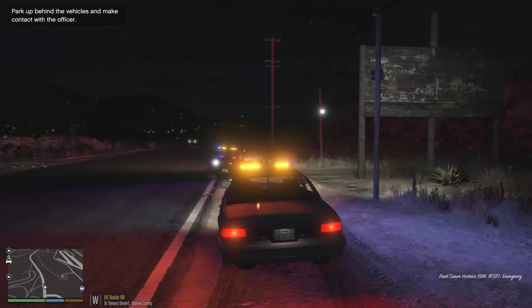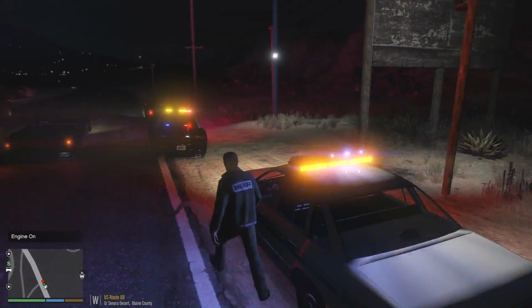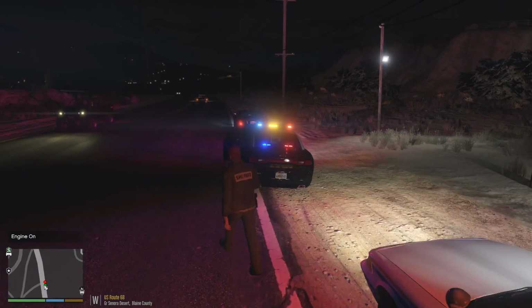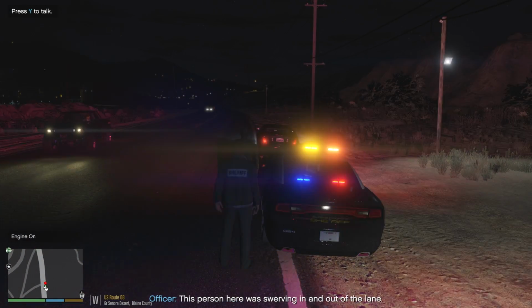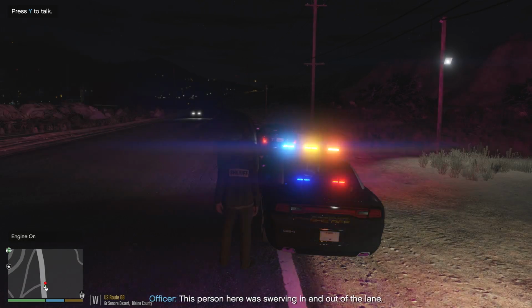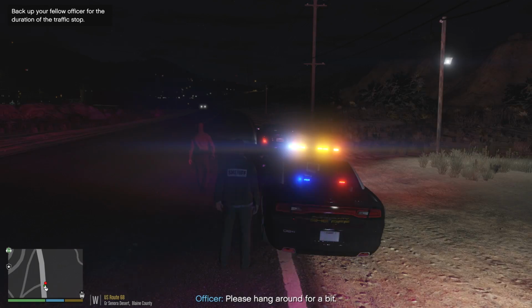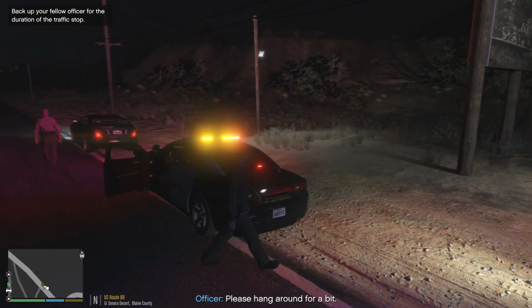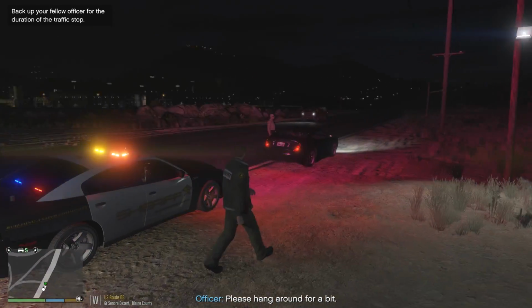Lincoln 18, we're 1023 on scene. We're providing backup. Let's go ahead, talk to this other officer, see what we got going on. Press Y to talk. Hey officer, this person here was swerving in and out of the lane. Their driving was pretty erratic too. I'm gonna check them out. Please hang out for a bit. All right, we're gonna head to the other side of the vehicle and just keep an eye on the driver.